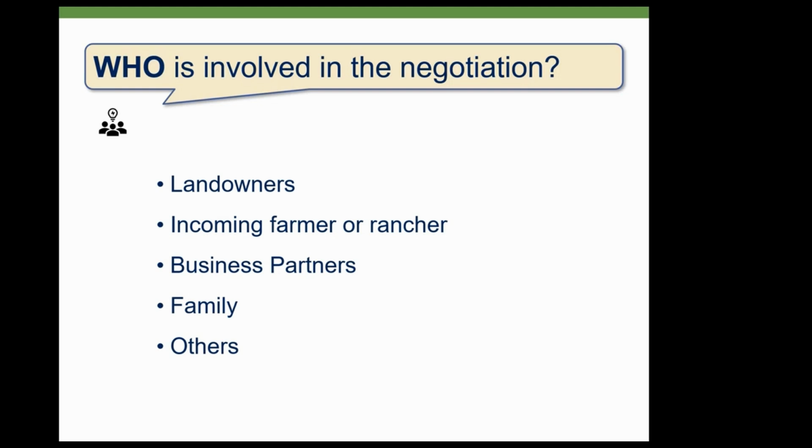Understanding who you are working to reach agreement with and why they are key to the outcome is important. You may wish to reference the Needs Assessment Worksheet from Module 1 and review the list of key people to narrow in on who is or who might be involved in a negotiation.